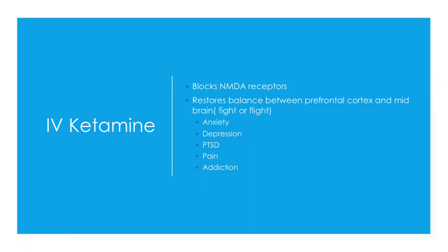It shuts down your prefrontal cortex. Again, you start to lose focus, mental flexibility, creativity, pleasure, right, in life. All of those start to become reduced. And ketamine has been shown to reverse some of these processes, so when it's given over in a drip over 40 minutes, it starts to shut down that NMDA receptor.